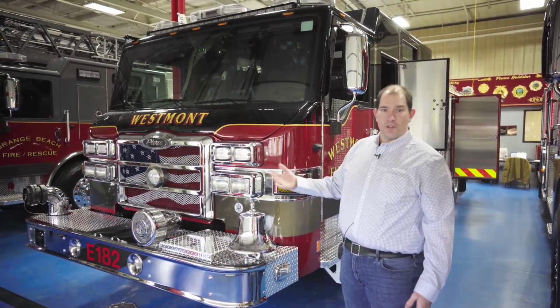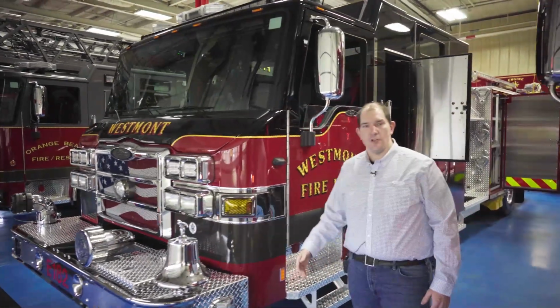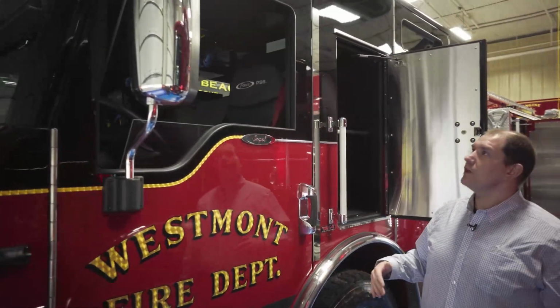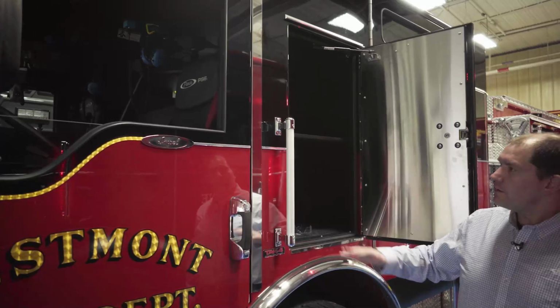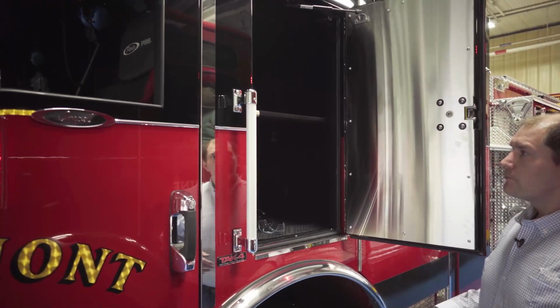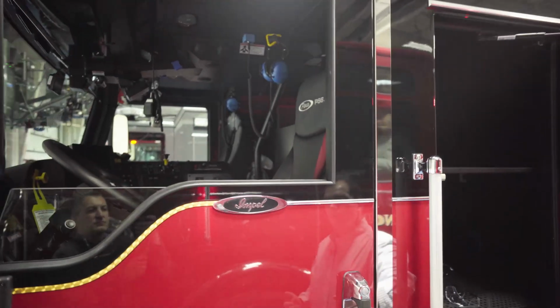So we're going to do a walk around, show you the rig, and show you some of the features that we've picked out. Again, Westmont Fire Department, we're an ISO Class 1 accredited fire department. All the rigs are standardized, so that way if you're on one rig at one station, you should know where everything is. We went with a clean cab concept on this rig, so all the gear is going to be stored outside of the rig.